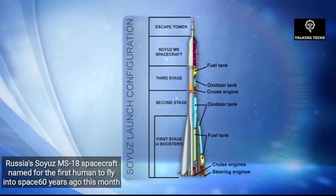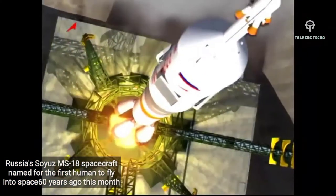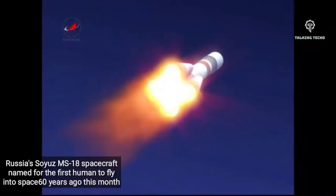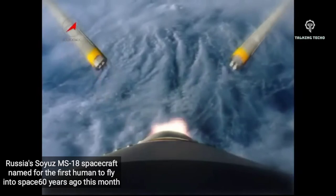Soyuz rocket stands 162 feet tall, weighs about 640,000 pounds, and consists of the Soyuz spacecraft inside a protective shroud at the top and the three-stage Soyuz 2.1A booster below. The first stage has four liquid engines strapped to the side of the core vehicle. Each will burn for 1 minute and 58 seconds before they drop away.